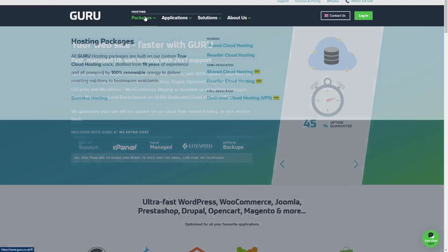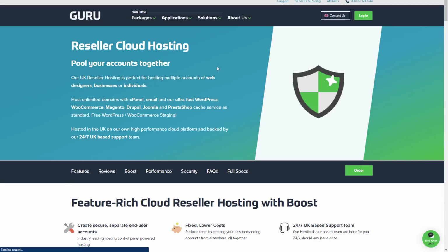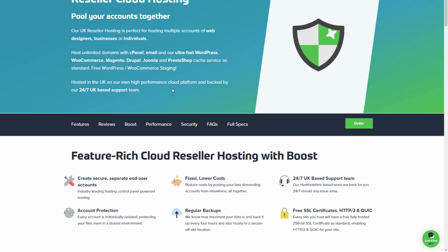Let me go back to the home page, packages. I'm on the reseller cloud hosting. Now the reason I chose reseller is because I like to manage my websites individually, and have each one has its own login, its own control panel. I wasn't really a fan of add-on domains, but recently I have switched to using a lot of add-on domains.